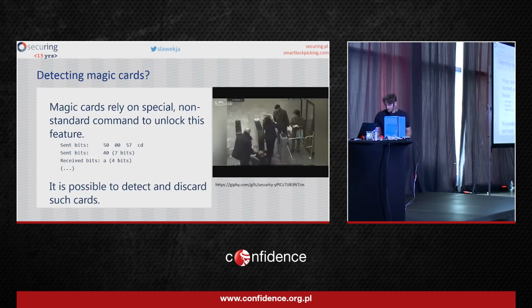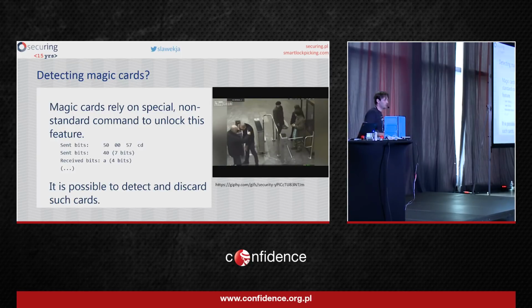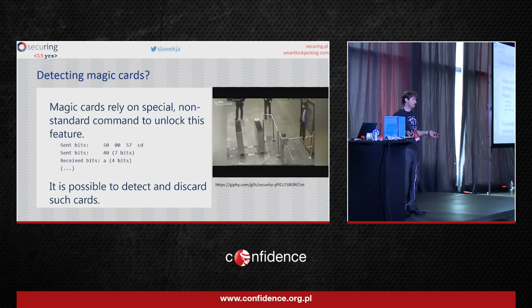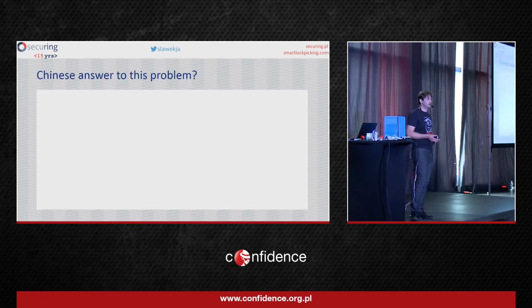So I have a first question for you, and I have a reward for the answer. What's the Chinese answer to this problem? So we have magic cards, and they are recognized by the systems. What can an attacker do?